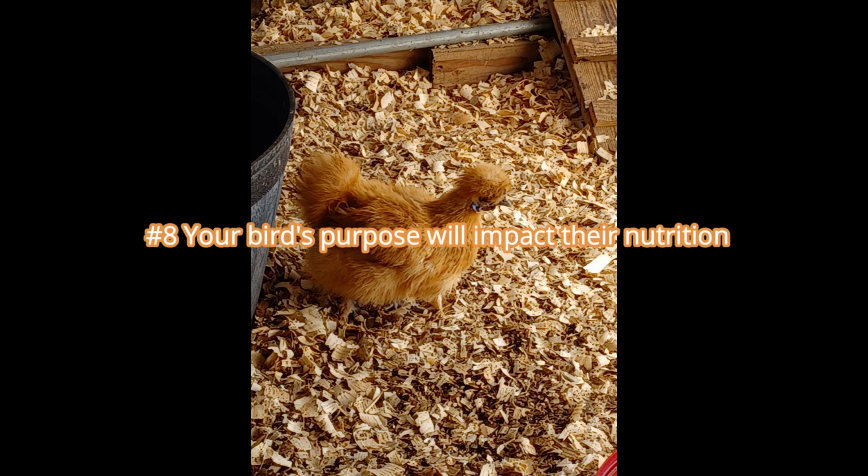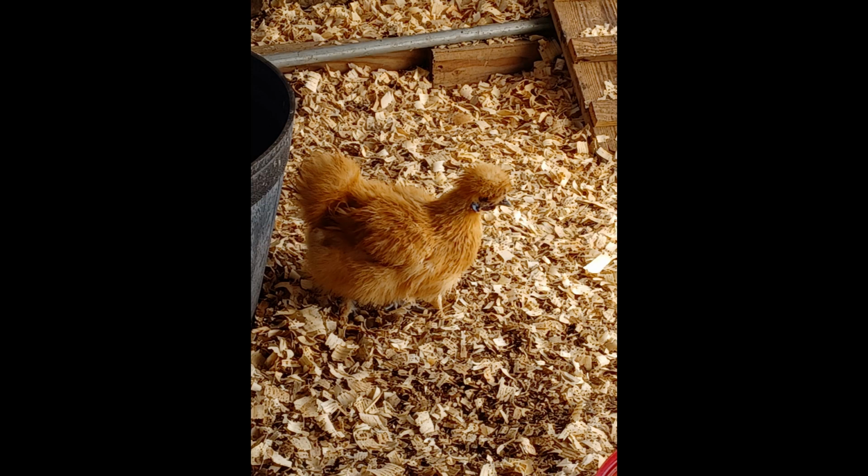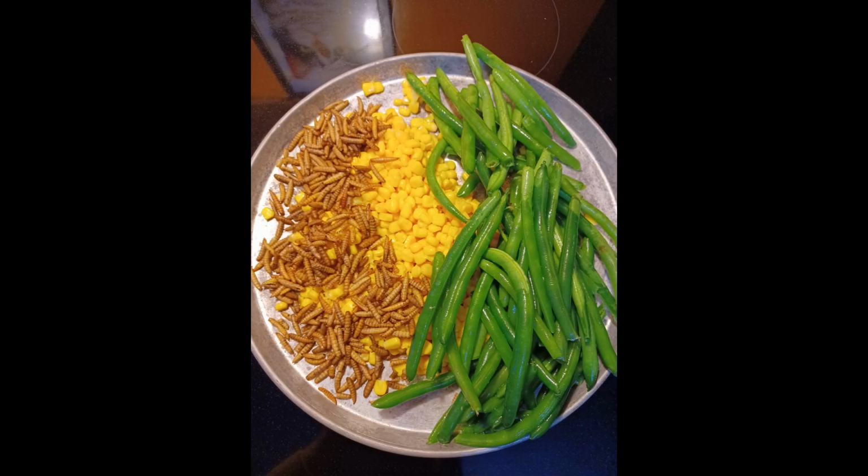Your bird's purpose will impact their nutrition. Show birds, layer birds, meat birds will all have different nutritional needs. Your chicken's purpose will impact what food is best for them.